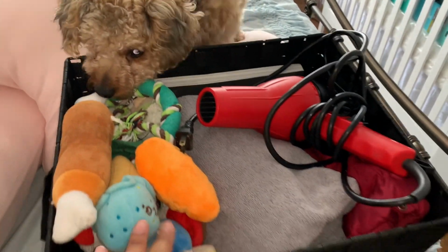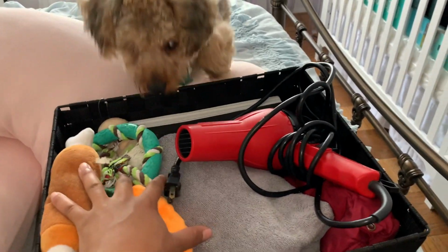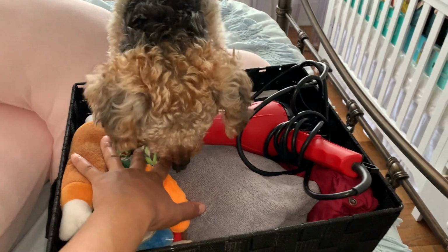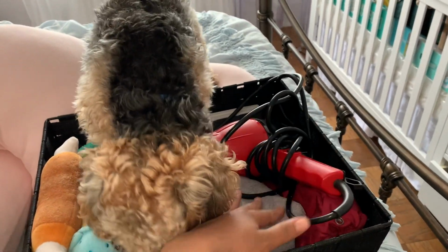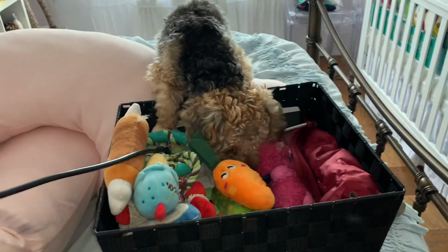Well, it ain't that cute, but I made this basket for Chase just to have all his things in it. So it has all his clean toys, so we don't have 1,000 toys out at once, as well as his blow dryer and his towel. So I'm just gonna grab these two things because we're gonna need that for bath time.